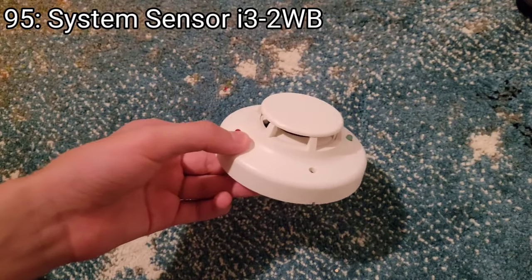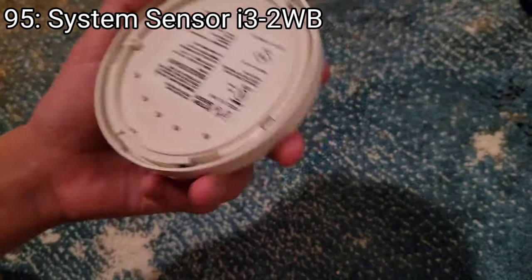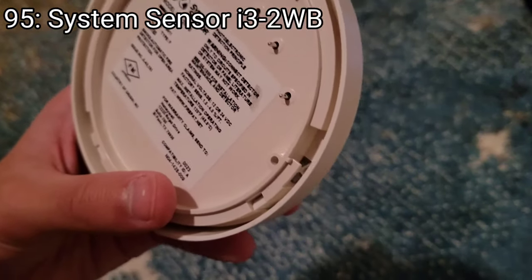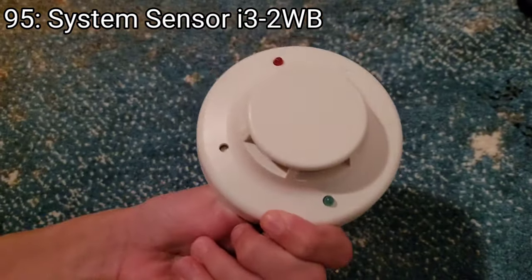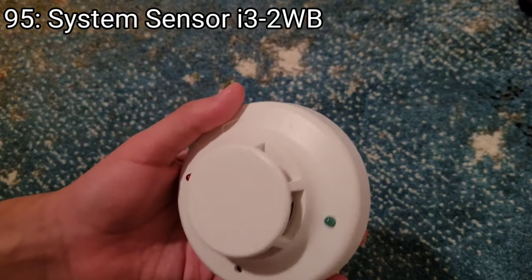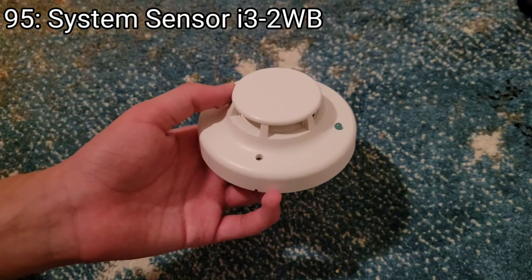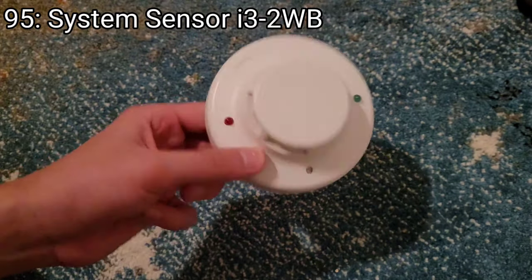And here's another system detector. Here's a system sensor. What was it? I forgot, actually. How did I forget the model? I32WB. This is a System Sensor I32WB system detector. This is very, very common. It's set up for my fire alarm system. So, yeah. It's a system detector. It's from what you expect.